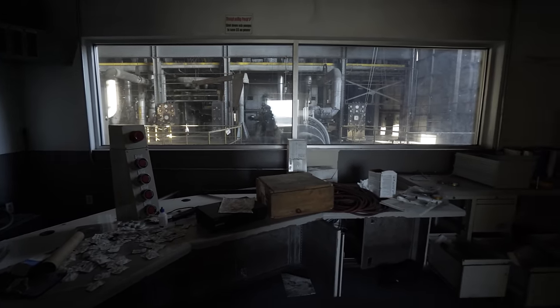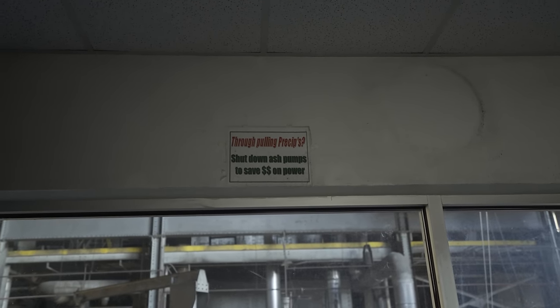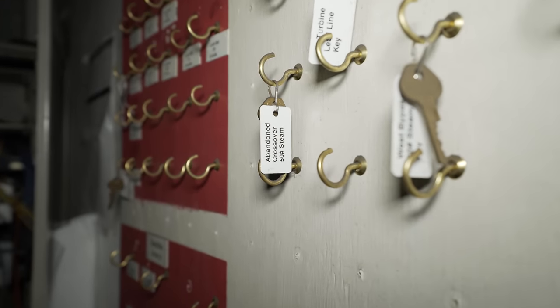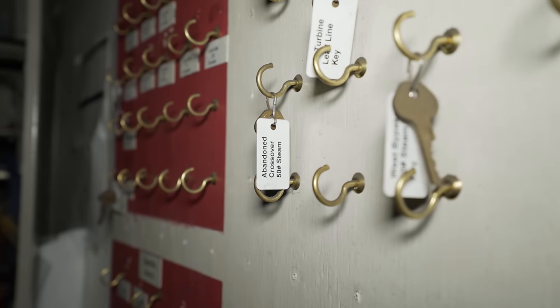Through pulling the plug, they shut down the ash pumps to save money on power. Do you know what this key says? Abandoned. Oh shit. Keep the van apart. Which is now all of it.